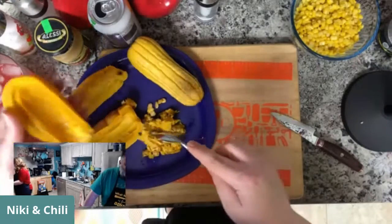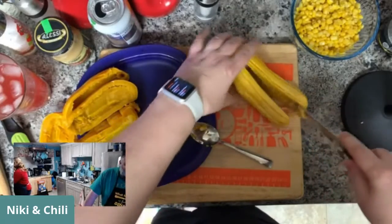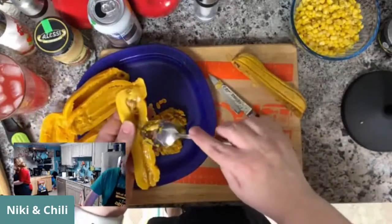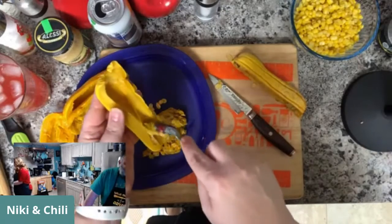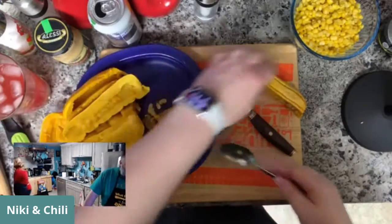I'm just de-seeding and then I'll deal with the meat here in a minute. Fail. Not much. Oops, in that one. Not much what? Not much seeds or not much anything? Not much seeds. Oh no, he's got plenty of meat.